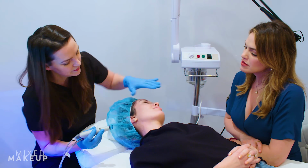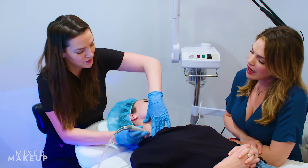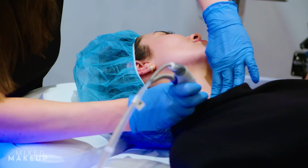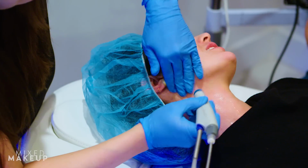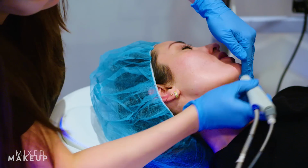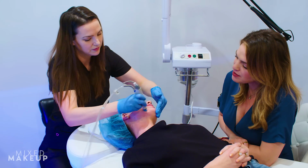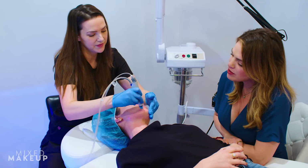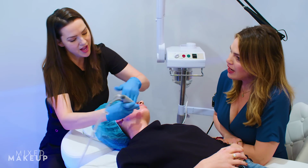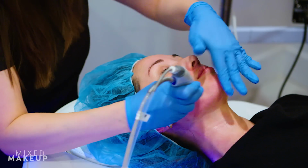So I'm going to turn your head. I'm going to start with the neck. Everything that you do on your face, you should do on your neck as well. I forget about my neck all the time. How does that feel? It feels good. No pain, just a little suctiony. Your skin looks good. It does feel like a wet microdermabrasion. A hydrodermabrasion. Ooh, hydrodermabrasion, I like that.